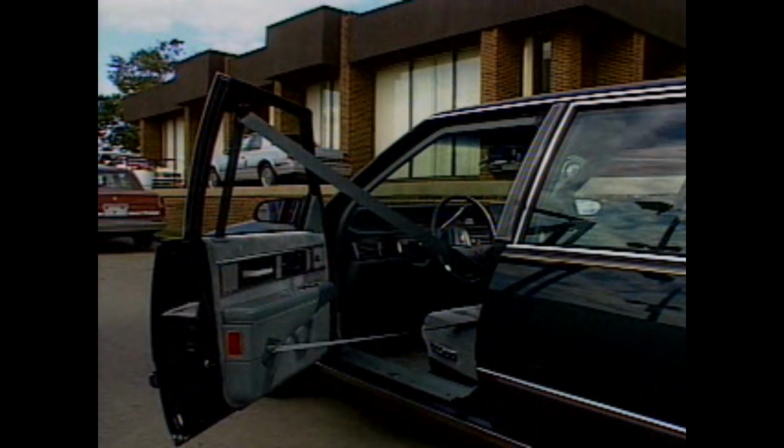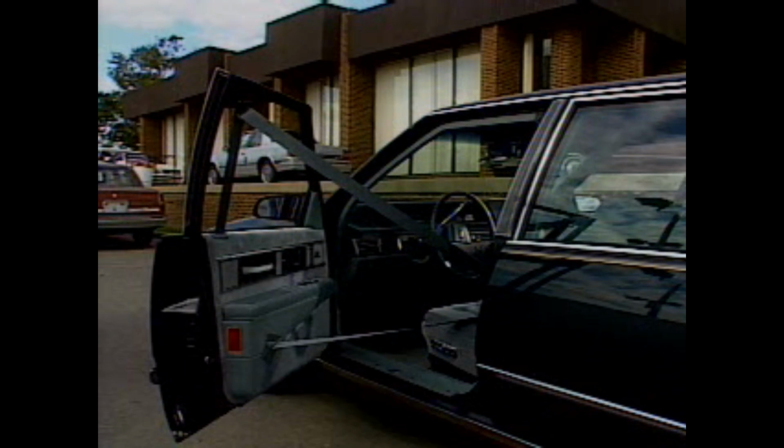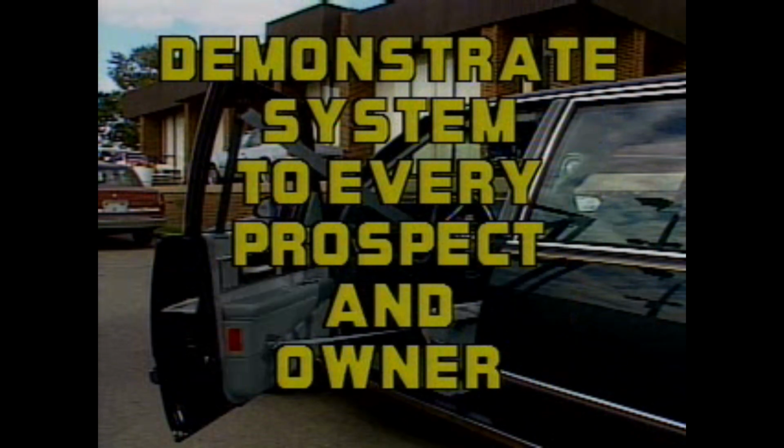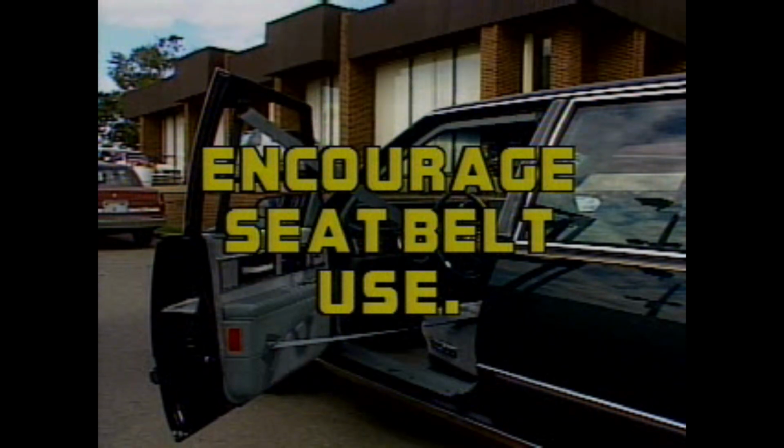The introduction of automatic seatbelt systems gives you a unique opportunity to encourage seatbelt use with your customers. So remember, every car equipped with the system must be delivered with the automatic seatbelts latched and functional as automatic restraints. The system should be demonstrated to every prospect during the selling procedure and again to every owner at delivery. And every Oldsmobile prospect and owner you see should be encouraged to wear seatbelts regardless of the model they purchase.